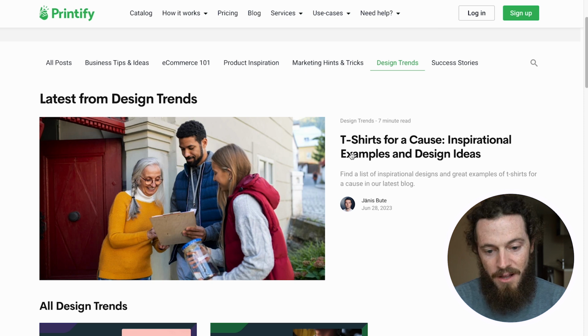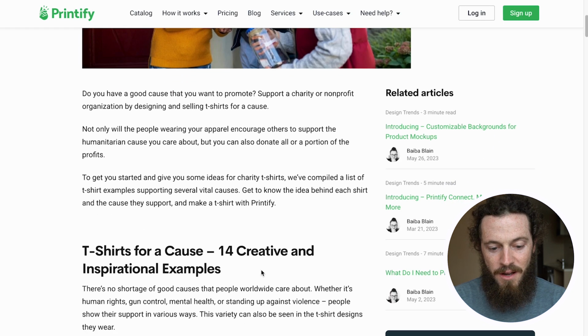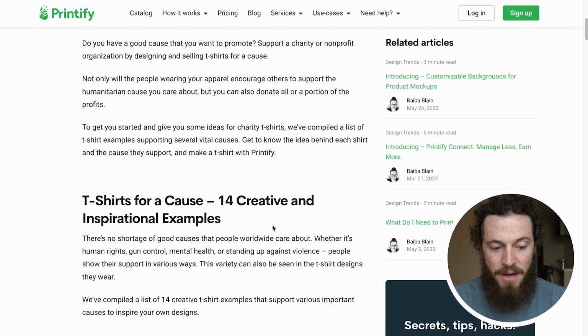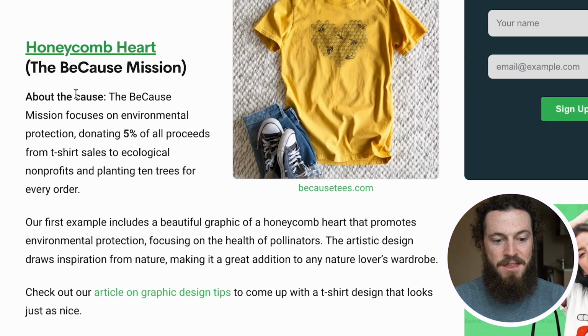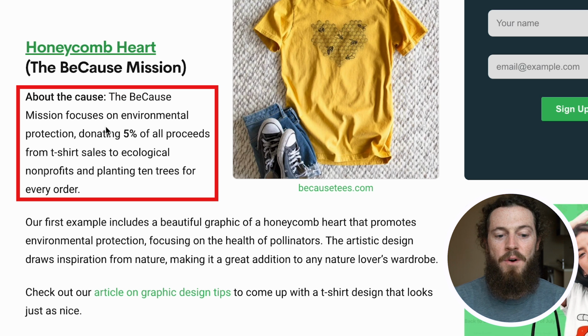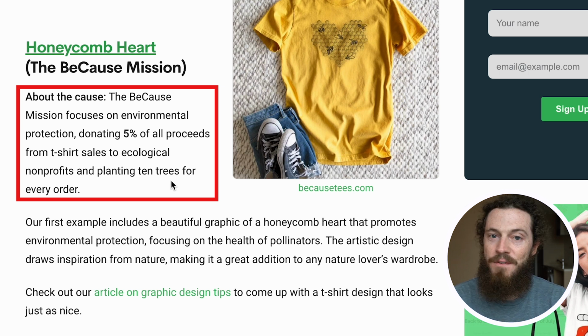So one of their most recent blog posts is titled T-shirts for a Cause, Inspirational Examples and Design Ideas. And within this blog post, they share 14 different creative and inspirational examples. So the first example is the Bee Cause mission. The Bee Cause mission focuses on environmental protection, donating 5% of all proceeds from t-shirt sales to ecological nonprofits and planting 10 trees for every order.